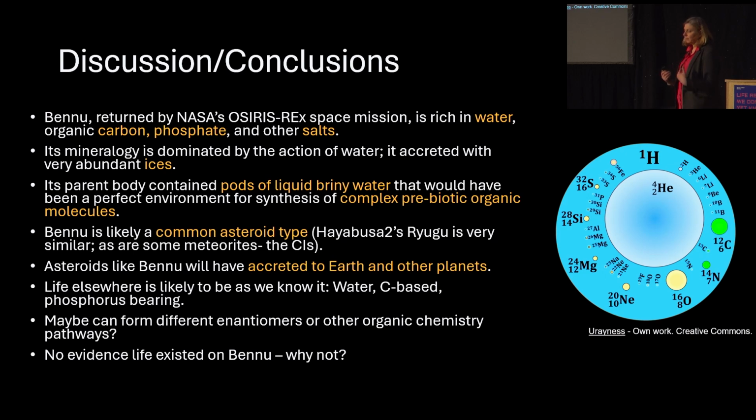So in my view, life elsewhere is likely to be as we know it. Especially on the right here is the abundance of the elements. Obviously water is incredibly abundant across our galaxy, and so are organics made of carbon, nitrogen, and oxygen. So it seems to make sense that life would use those components preferentially. But maybe life looks different in subtle ways. Maybe they can use different enantiomers, or maybe have different chemical pathways to produce the cells that they form.